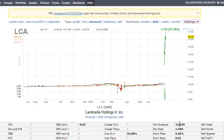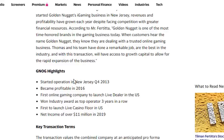As you can see, the shares outstanding are 31.63 million, but the share float available is only 1.45 million. So this is a very, very light float, so it can definitely move to the upside, and also drag to the downside. So this is one of the stocks you need to keep an eye on if you want to get involved in it, and also do a lot more research on this niche of online gaming, so online casinos and things like that.